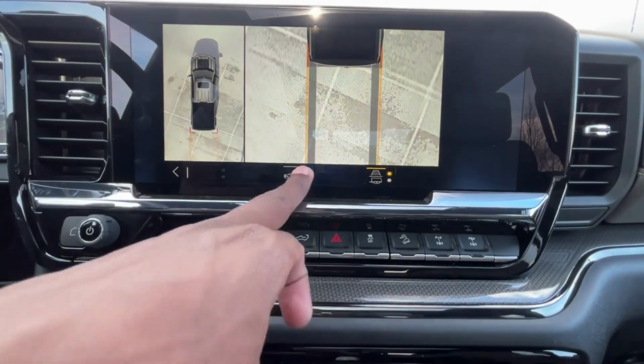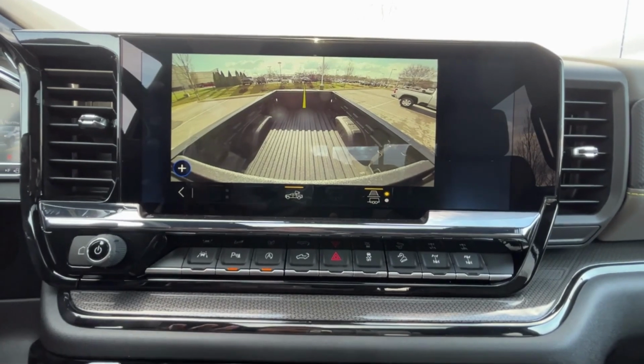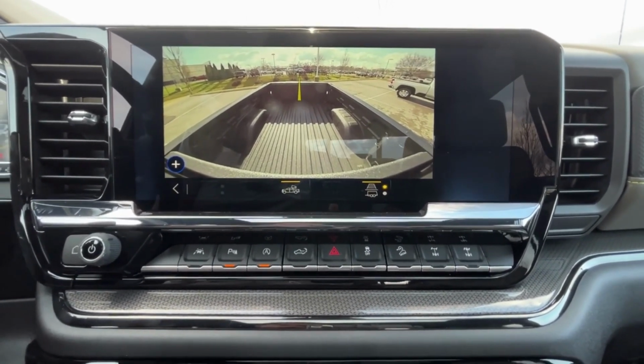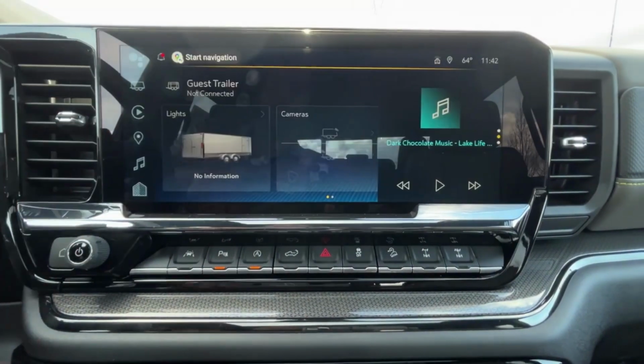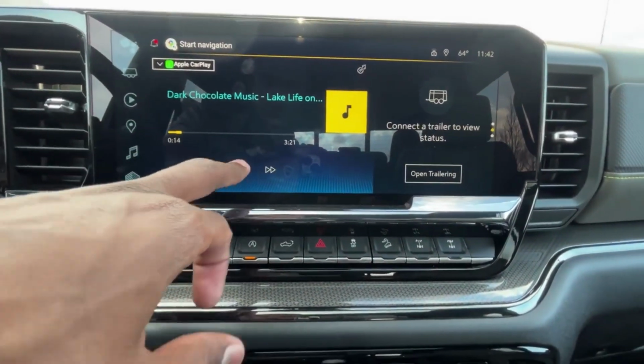what you want there. And then my favorite is going to be this bed view camera. I love being able to see what's in the back, especially since I haul so much. It's nice to be able to see if something's looking like it's about to fall over or whatever. So very impressed by that. Now I want to go ahead and test out this sound system.